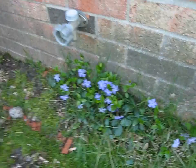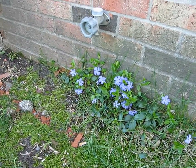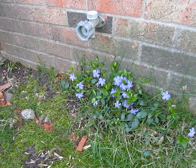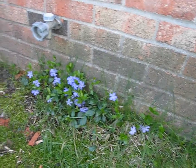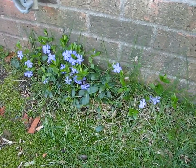This is my Vinca minor. And one of these days I'm going to move it to a more prominent place, but I kind of like it here at the water hose. I wish it would grow a little bit longer, but you see all the moss that I have here. It doesn't get a whole lot of sun. It stays pretty wet from having the hose here. We usually curl our hose up right here. So anyway, that's our little Vinca minor.